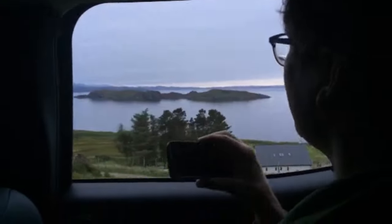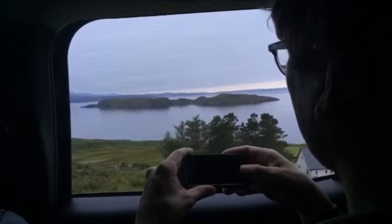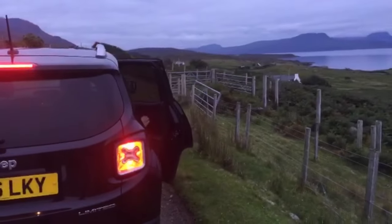Oh, yeah. Oh, this is a nice view. We're going to walk home so we can enjoy the view a little bit more. The view here is absolutely spectacular. That, by the way, is the Horse Island.